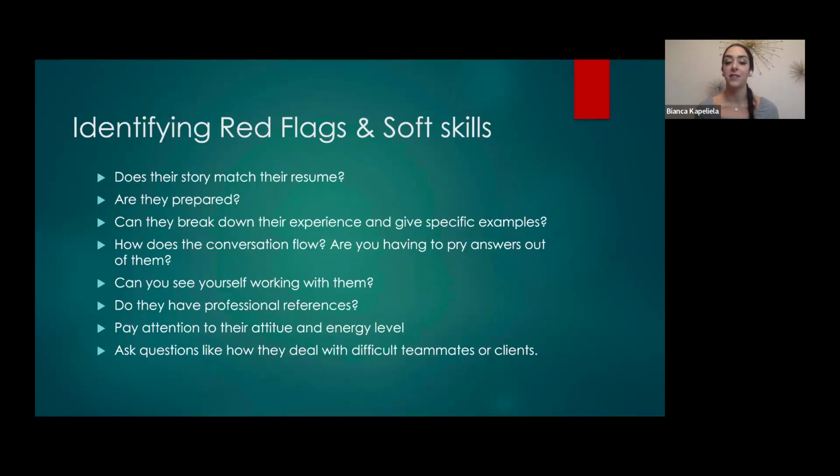Asking questions like how they deal with difficult teammates or clients. This is one of my favorites. Just ask the question: hey, I'm sure in your role you've dealt with difficult clients, difficult customers, even difficult teammates. Can you give me an example of a time that happened and how you dealt with that? And again, paying attention to the subtleties. How are they describing this difficult client? How are they describing this difficult teammate? What kind of things are they saying? Again, looking for those little tiny indicators.